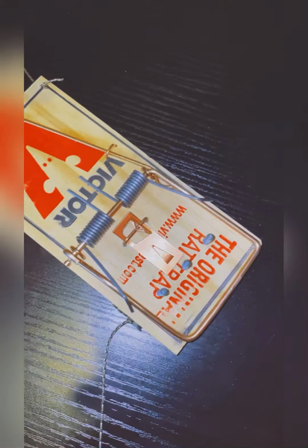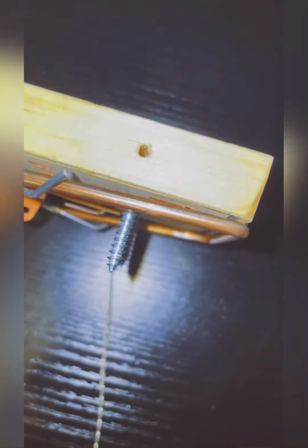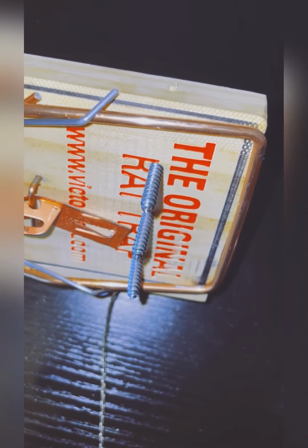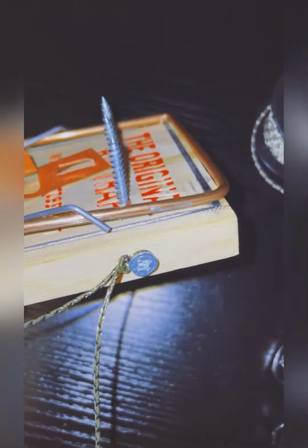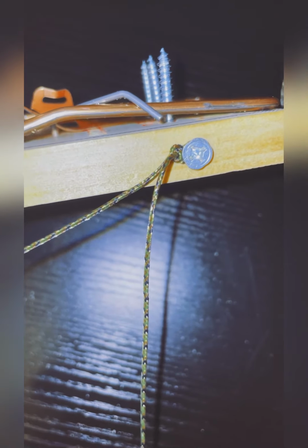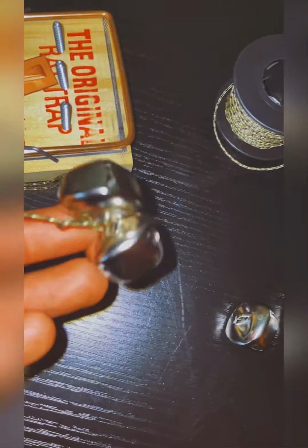One thing that I forgot to mention is that on each side of your rat trap, you're going to put a little hole. Depending on what side you want to use, that little 1/2-inch screw is going to go on the side. You're going to tie a piece of micro cord to it, and that micro cord is going to attach on the other end to your bail.